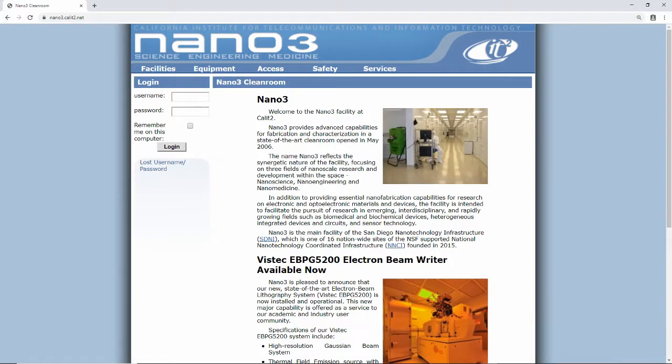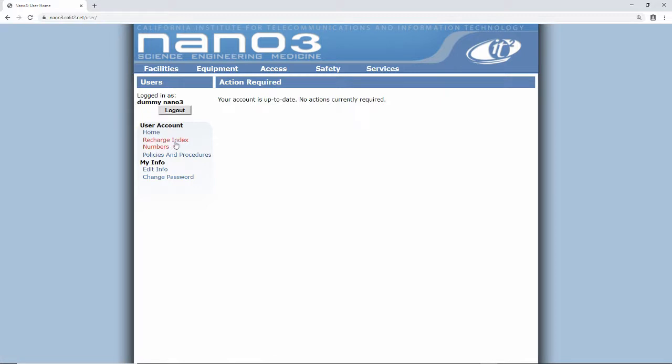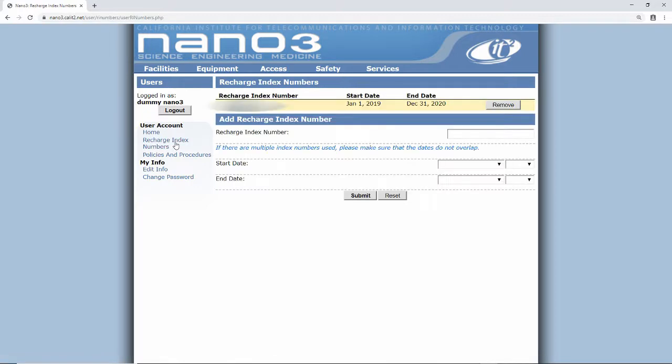As a new user, you should already have an account on the Nano3 website. In this account, you must ensure your recharge number is up to date. This does not apply to external users. Billing takes place on the 25th of each month. Failure to have an active recharge number will cause you to lose access to the facility.